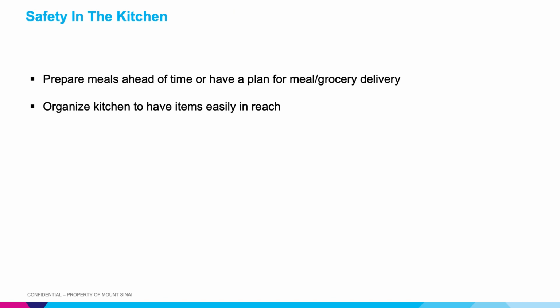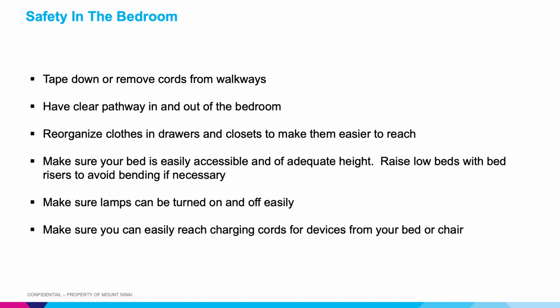Upon discharge, think about safety in the kitchen by preparing meals ahead of time or having a plan for meal grocery delivery. Organize your kitchen to have items easily in reach to avoid bending or lifting and twisting. In the bedroom, tape down or remove cords from walkways to ensure a clear pathway in and out of the bedroom. Organize your clothes in drawers and closets to make them easier to reach. Make sure your bed is easily accessible and of adequate height. Raise low beds with bed risers to avoid bending if necessary.